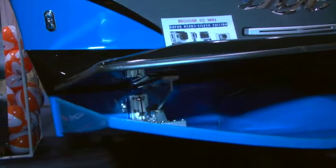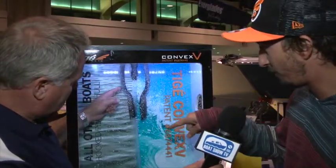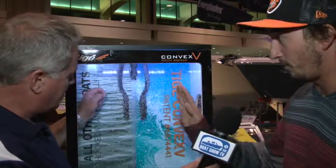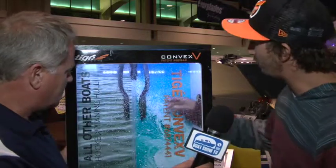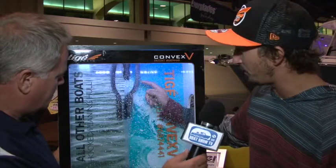Yeah, this simulates really how the Convex VX and the shape of Tige hulls actually work. So let me turn this on here real quick. Basically, this one over on your side right here is a boat that has normal hook in it, and how most wakeboard boats are designed. Once you push that against the water, now let go. See how the water stream pushes the boat up and away from the water. Well, with a Tige convex hull and the Convex VX, the actual shape of the hull grabs the water and sucks the boat further into the water, making a bigger wake.